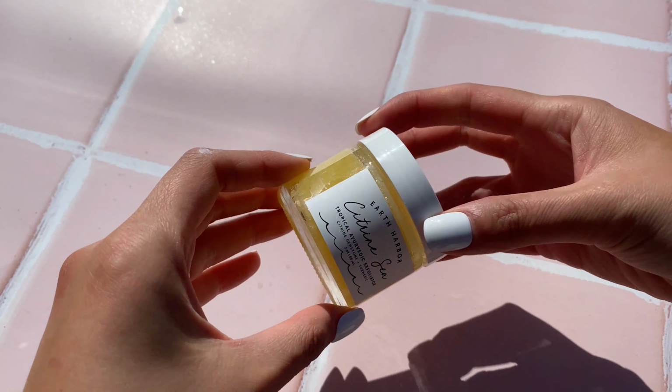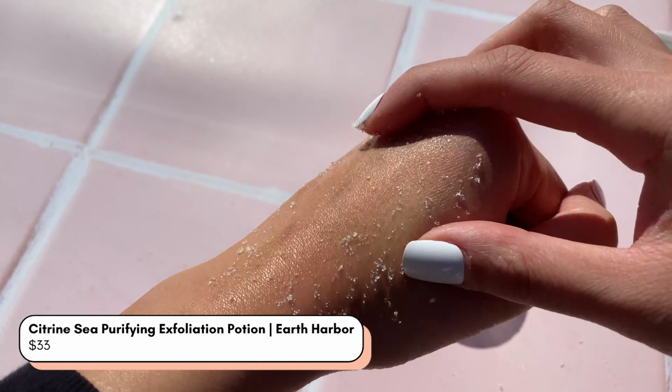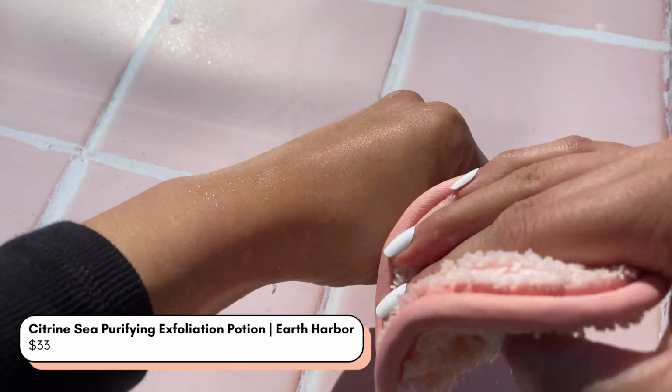I am going to go in with another Earth Harbour product, their Citrine C Exfoliator, which is delicious for the skin, so a nice buff of the dead skin cells. Now I have a question, do you exfoliate and then clay mask? Because I always exfoliate first and then do my clay mask. Okay. Same. I prefer to exfoliate then mask.